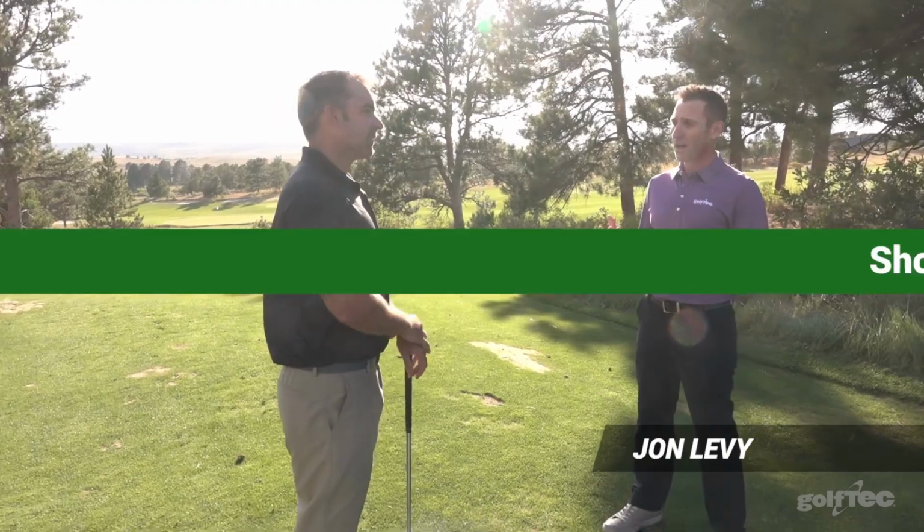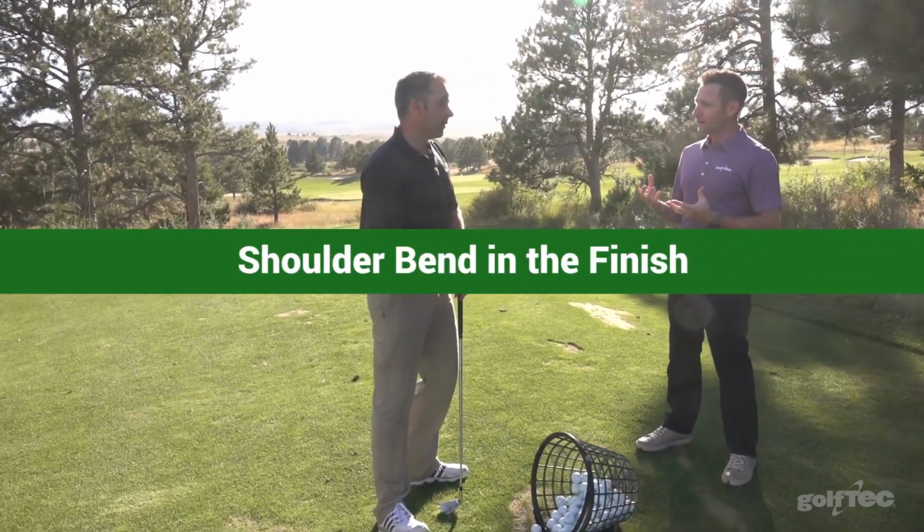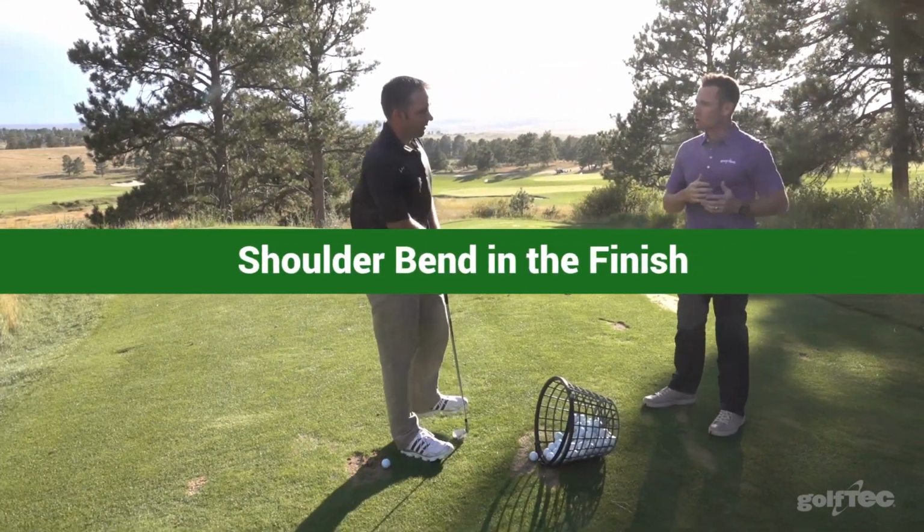All right, John Levy here today on the range with Nick Clearwater. And Nick, we're talking about myth versus reality today. Shoulder bend in the finish, how the shoulders bend and move in the finish position. I'm just gonna let you go.